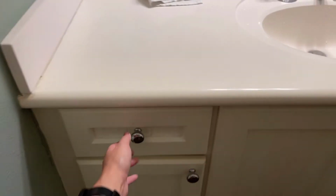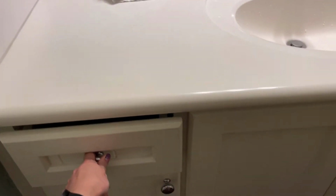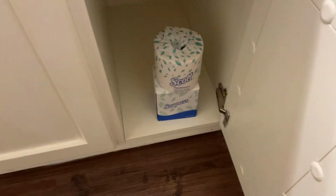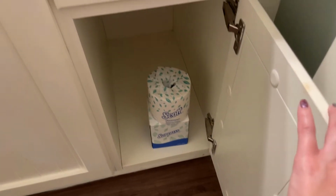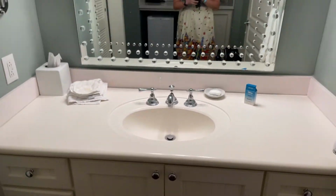In one of these drawers is where our hair dryer was. So sometimes that's under the sink, sometimes it's in a drawer. You'll just have to look around. These are just functional storage spaces. Nothing special under the sink, but again, a really large storage space if you want to store anything down here. And then same on the other side, you do have this functional top drawer and this storage space where there's extra toilet paper and extra tissues. It's a really functional sink setup. It worked well for us anyway.